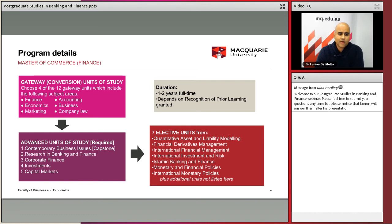So the Master of Commerce Finance is a broader degree. Here, again, there are gateway units that you need to complete, but I guess the focus here is a broader area. So you could do law, you could do accounting. So if you're looking for opportunities to work in a broader set of areas of commerce, then this would be a more ideal program for you.